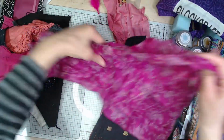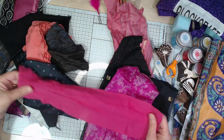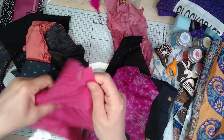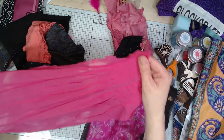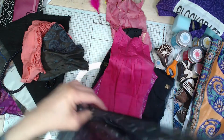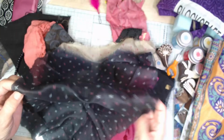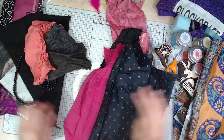I keep sniffing everything. I can't help it. I've got a habit of sniffing things. It's a little part of a top, or got silk sort of bleached out at the end. Quite like it. Feels like silk. It feels like real silk. Some of them do really feel like silk. I wonder if they are.